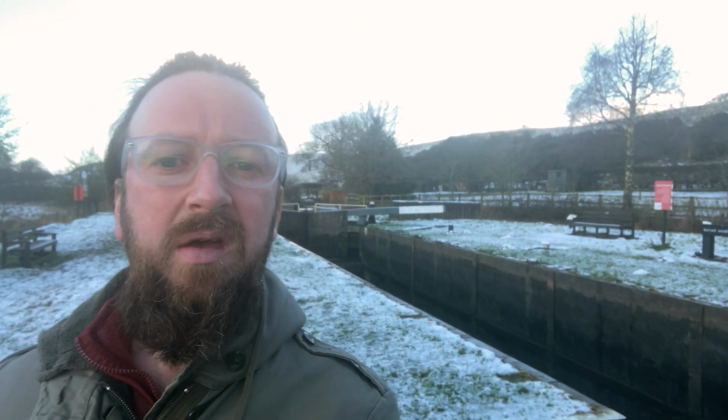Hello, good afternoon. Today we've had a little trip out in our local area, because of restrictions. But we are at Beeston Brook. Actually, at Beeston Iron Lock, which is this lock behind me.